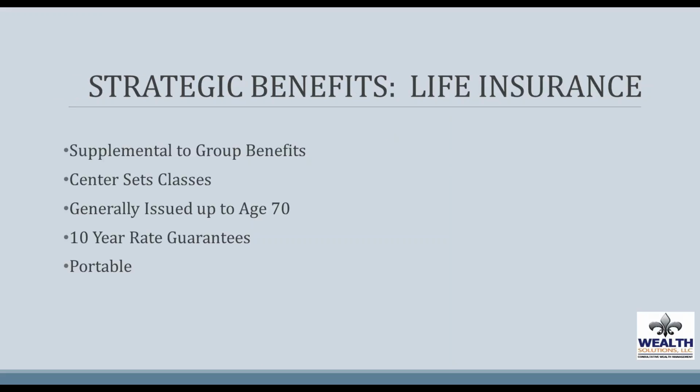So the next section would be our second strategic benefit, and that would be a supplemental life insurance policy. This again would be in addition to the group life policy, and it's also a benefit that's paid by the health center for the individual. Yes, once again, this is a unique benefit that we've been able to put together. It is more generally available, but not a lot of people take advantage of this very attractive product, which is a guaranteed 10-year term policy with individual rates. Okay.